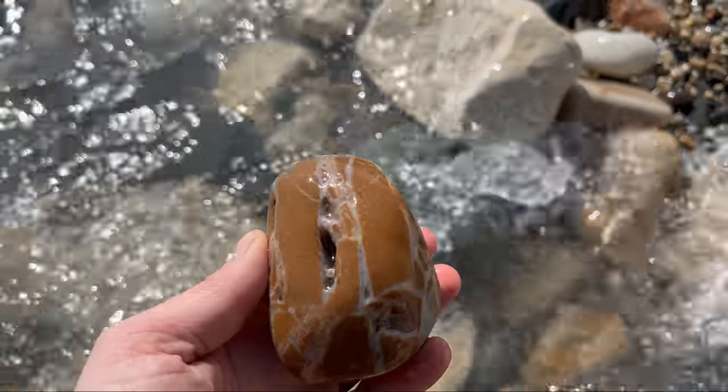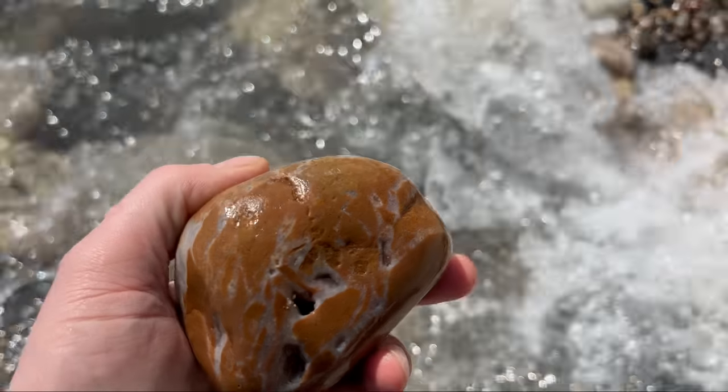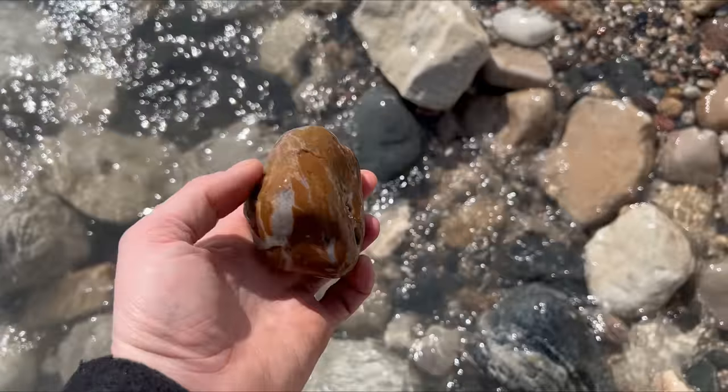Really nice crystal pockets. Oh, that was a soaker. Well, it's not an agate, but it's the sun. Haven't seen her very often this year, so this is pretty awesome.